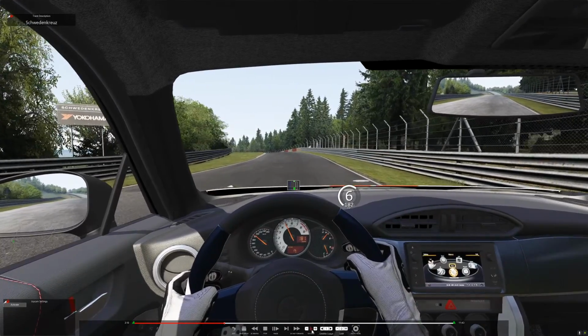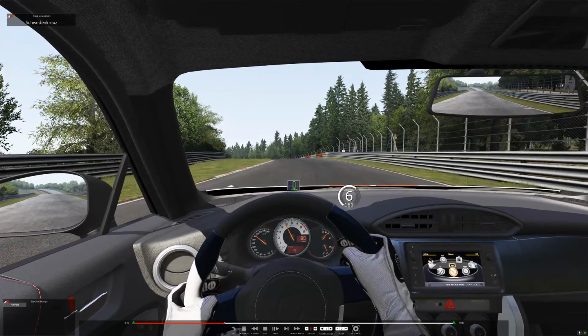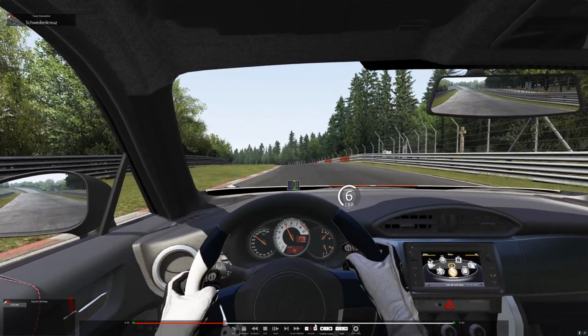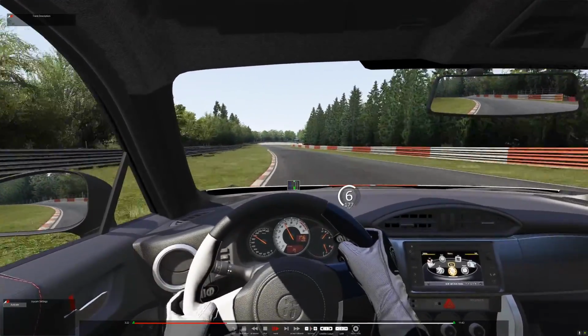The objective here is to lift, get the car settled by transferring the weight, getting the turn started, lifting off the gas, aiming for your apex here, and you're going to hug this inside edge all the way around as you get back on the throttle. In some cars, you can get back flat on the throttle.